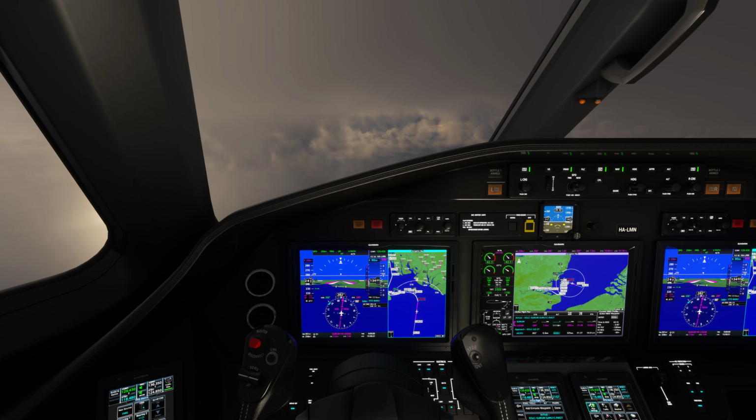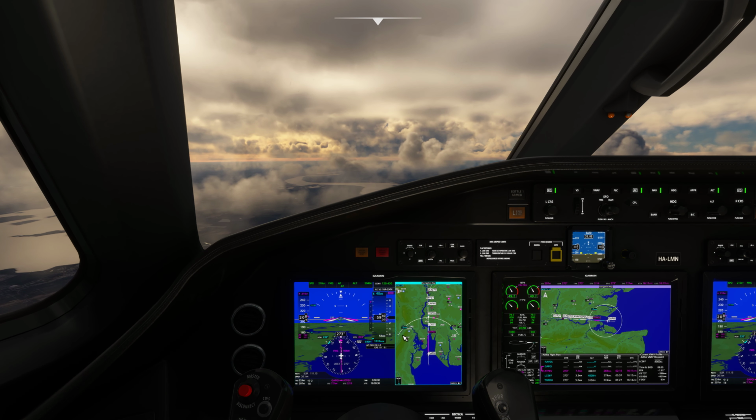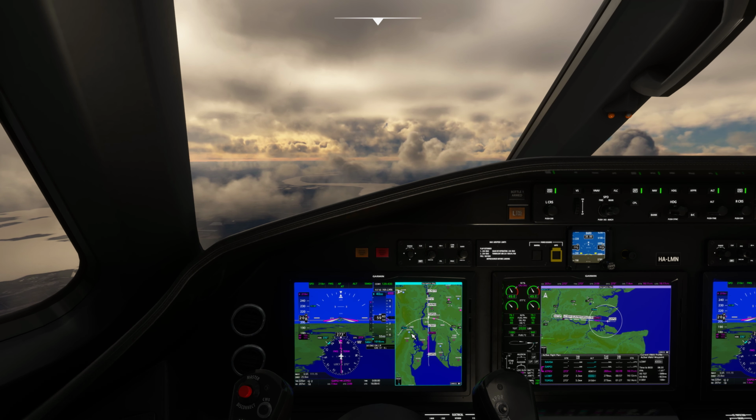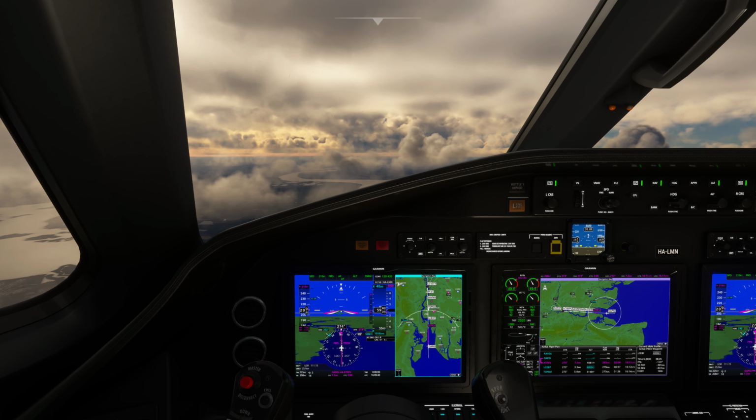Bye, Ryanair 57 Quebec Juliet, monitor Unicom 122.8. Unicom 122.8, Ryanair 57 Quebec Juliet. Easy 81 X-ray Tango, monitor Unicom 122.8, bye bye. 122.8, Easy X-ray Tango, bye bye. Speedbird 53 Juliet, turn right, heading 080 degrees. Right, 080.